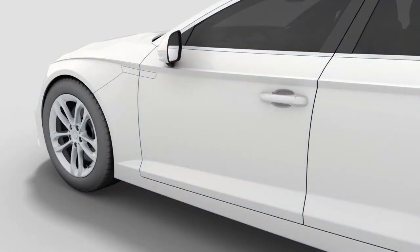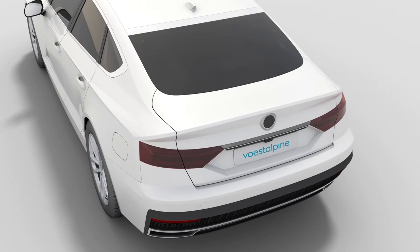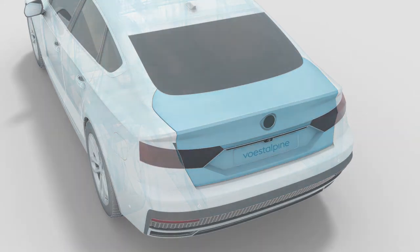We have developed a specific aluminium welding process and are supplying aluminium parts like the trunk lid with the weld seam on the outside of the component without requiring any after treatment before painting.